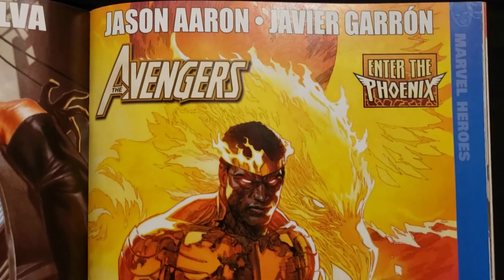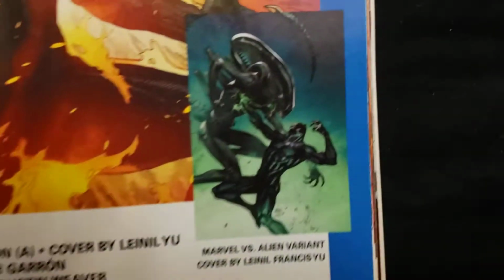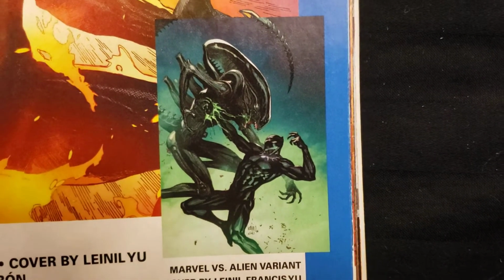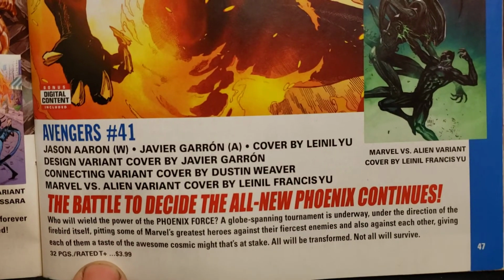Now we got Avengers. Enter the Phoenix. I think I saw this on the shelf too. This is cool. Then we got a variant down there, alien variant with Panther fighting him. That's cool. Black Panther, I mean. Avengers number 41.